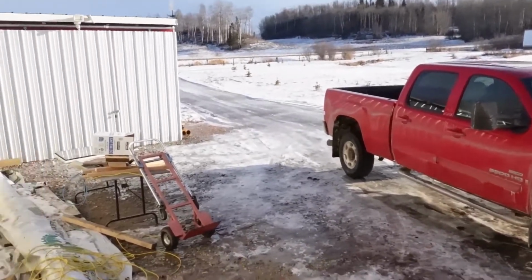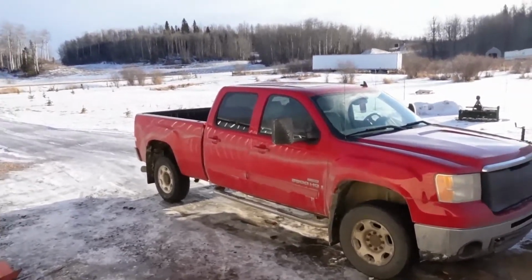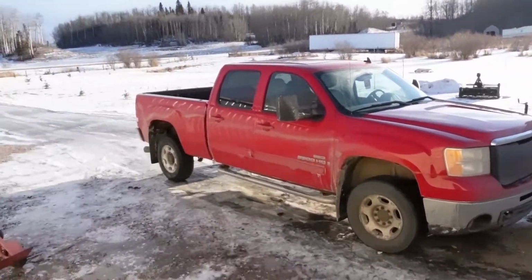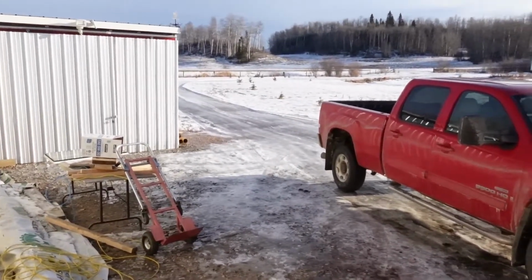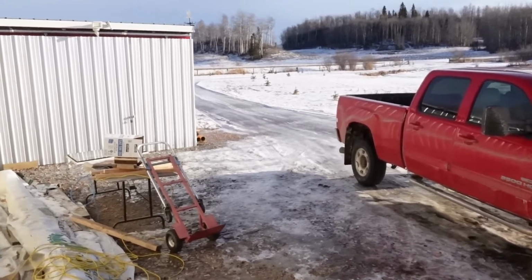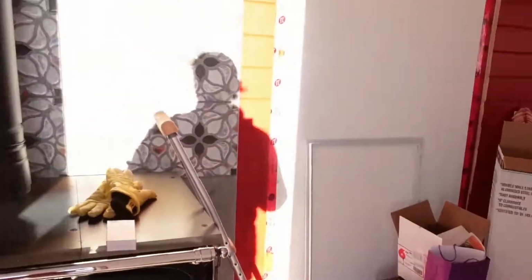It is a beautiful sunny day. I don't know what the temperature is. I forgot to look before I came out here, but days like this, we've had a lot of cloudy days and the solar doesn't charge that well, so it's kind of crappy. So we try and do laundry and stuff on days like this too.